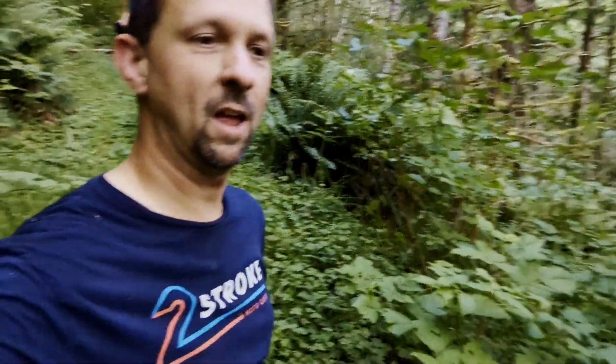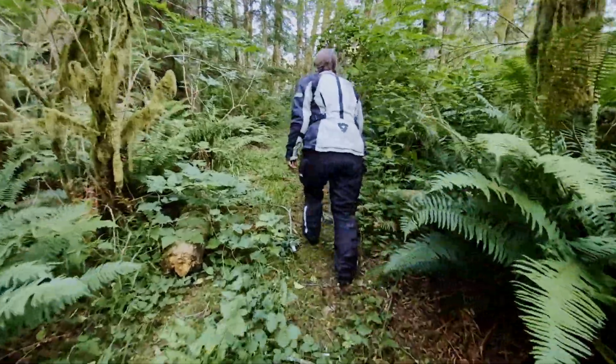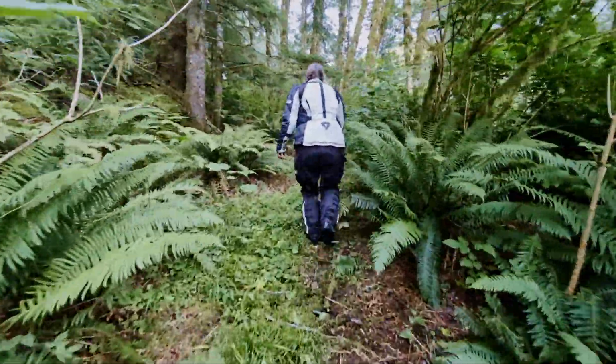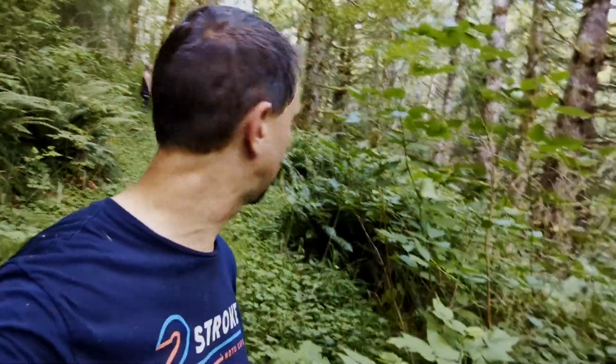Pizza! We did hear something crashing down the bushes down that way. So I just made a bunch of noise, assuming that it's probably a deer, but there's something that sounded like a wild animal that was crunching through some sticks and bushes. Bear spray is on the bike, unfortunately. We're almost there, but not quite.